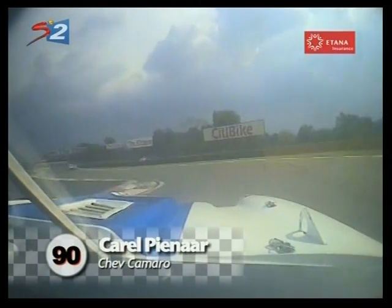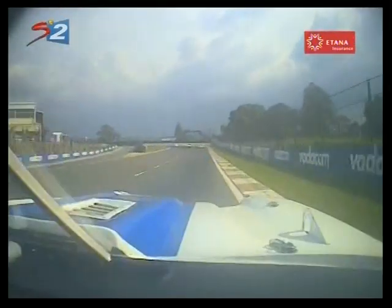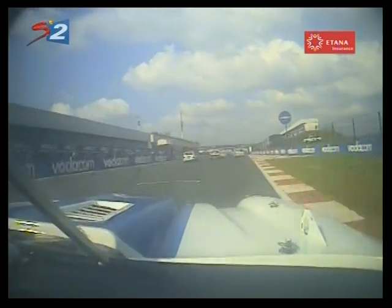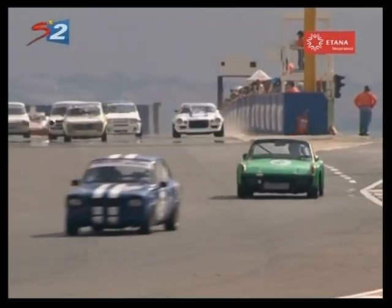Right, Carl Pinar almost seems to be idling, but as he puts his foot down, the grunt of that engine just comes up. And we'll just see how quickly he can pass these cars that are ahead of him. Just watching there, look at the weather, Roger. The black clouds are rolling in, that's for sure. We might have rain shortly as we go past Warren in his little Fiat Uno.